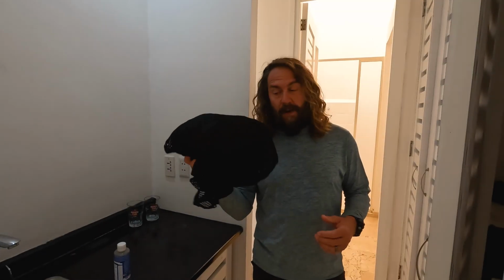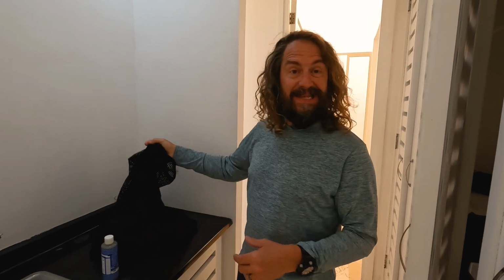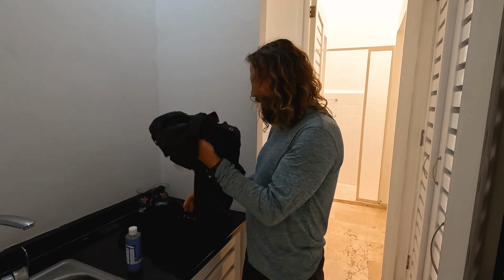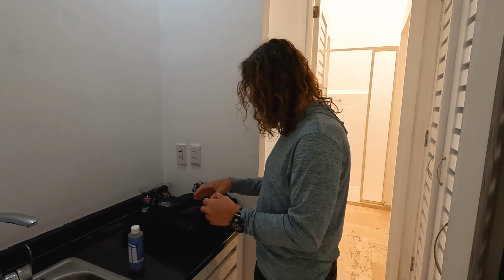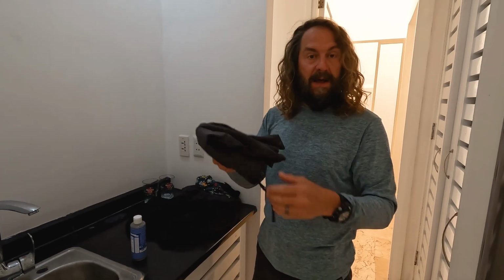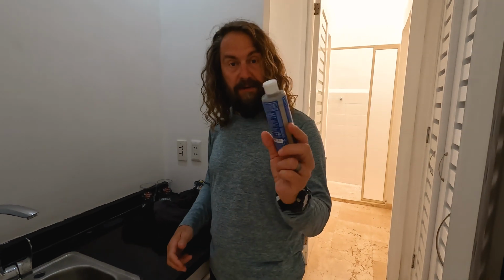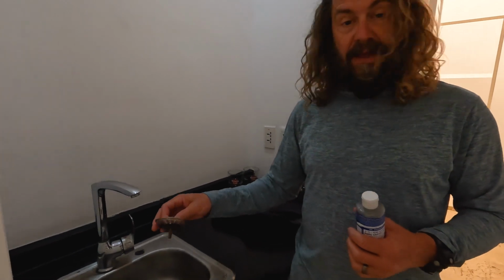So I've got some clothes to wash. I always bring an empty laundry bag, it's handy anyway. And I've got a few of these high performance clothes. I got some cool shorts, some Saxx underwear. They're more high performance line, the Ultra, and a pair of Patagonia swim trunk shorts. And I got some Dr. Bronner's.